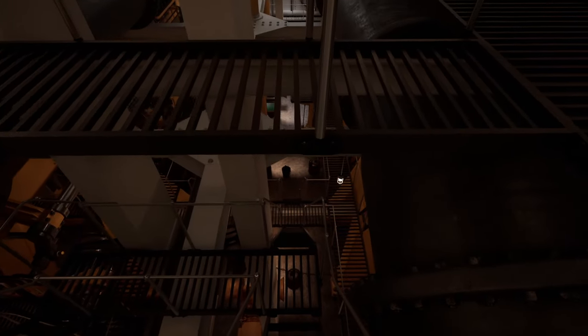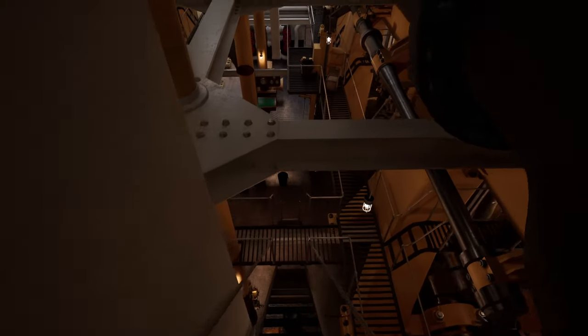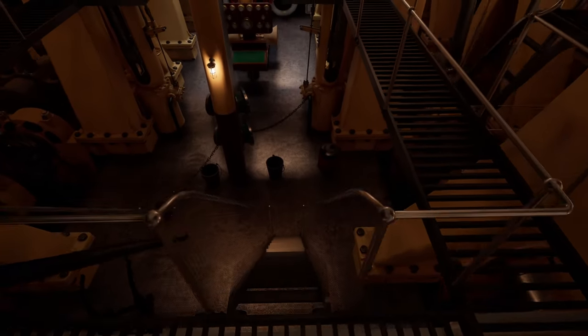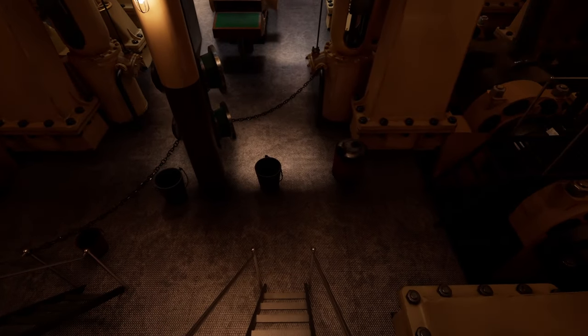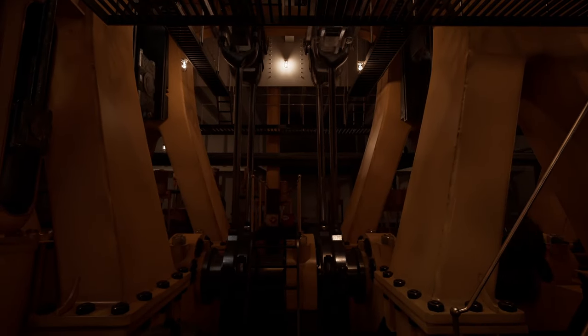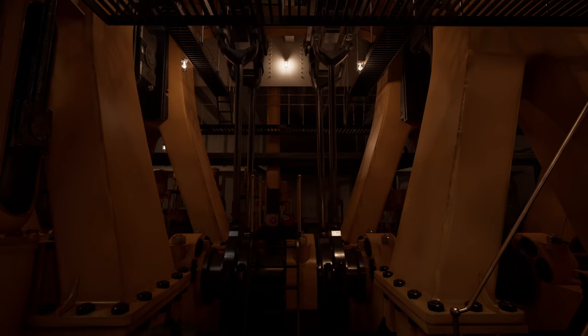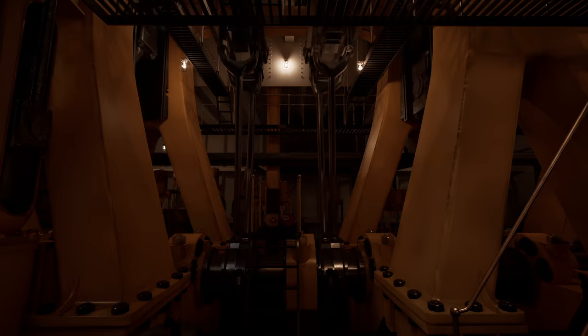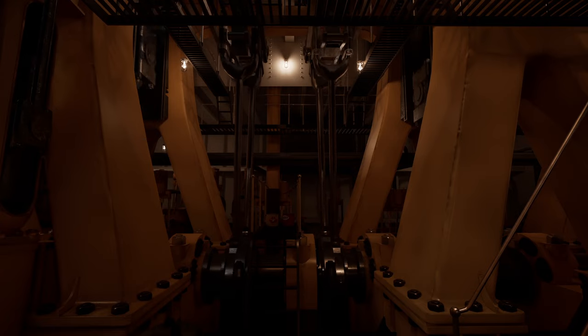The triple expansion steam engines can be put into reverse, although the Parsons steam turbine was not able to go into reverse. It would have required complex gearing and linkages for that to happen. The drive shaft itself would have been connected underneath. So you had three drive shafts, three propellers on Titanic, two being operated by the triple expansion steam engines and one being operated by the Parsons reaction turbine.